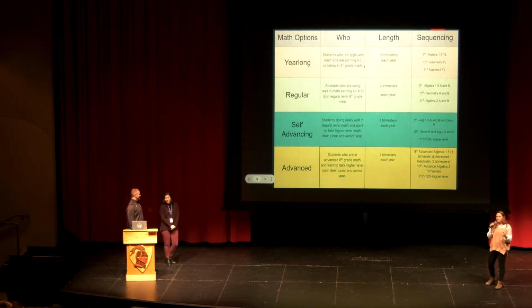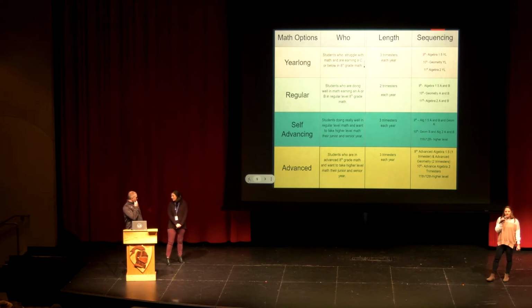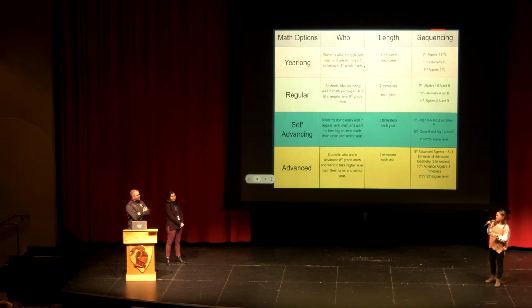So try 1 and try 2 are going to be our Algebra 1.5. And our try 3 is going to be our geometry A. That's going to then set them up to finish geometry as a sophomore and move into algebra 2 or advanced algebra 2 as a sophomore.